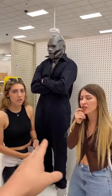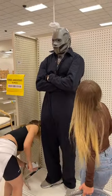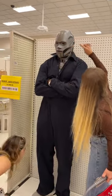Does it have a charging port on it? How do you think we're going to, how is it powered? Is it battery or solar powered? Does it say anywhere on it? I can see a wire.